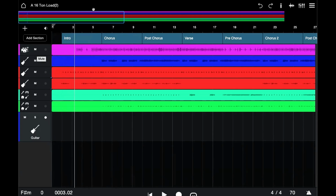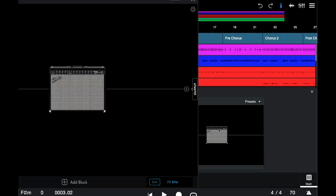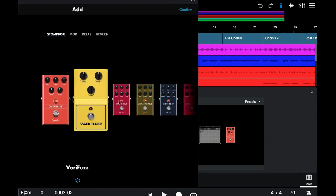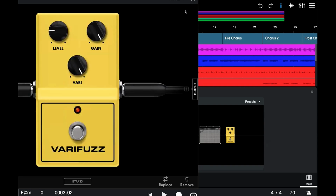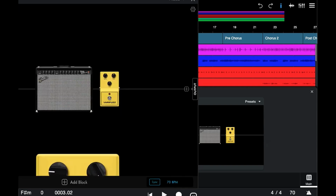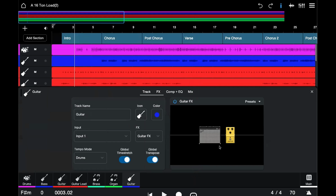And if you've never seen a DAW, or digital audio workstation, before, this is a very simple one. It has drums. In this jam track, it has multiple guitars and some other instruments, but in any DAW, it also has your guitar. So in a very simple sense, I could open up the channel for my guitar. I could then just use a basic amp. I could throw a pedal on there. Let's just throw a little fuzz. Yeah, there we go. Okay, and let's close that. So that's basically my guitar setup.